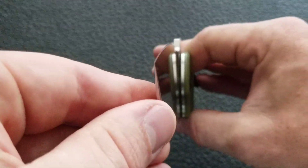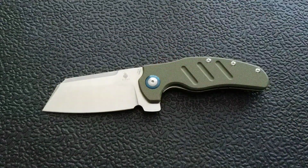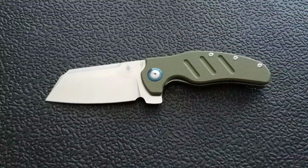So what you end up with is an insanely thin cutting edge. I was able to tape a piece of paper to the edge of my desk where it was just free hanging and just take chunks off of it. There's a video on my Instagram if you want to go check it out. So this is an excellent slicer.